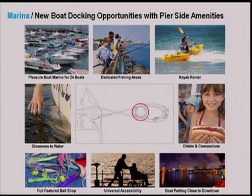This is also one of the places for food and drink concessions. I'll talk a little bit more about some of the other food and beverage services on the pier, but this is an important one because it's really midway from the far promontory of the pier and the food and drink concessions at the hub. And so this is a place that, as you're walking out, we imagine many people will sit, pause, and spend time around that amenity. As well, there is a full-featured bait shop, which certainly will be serving the fishing area.